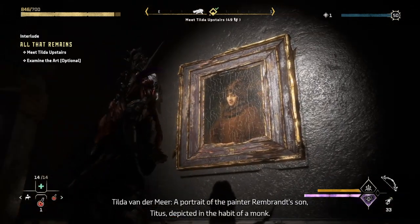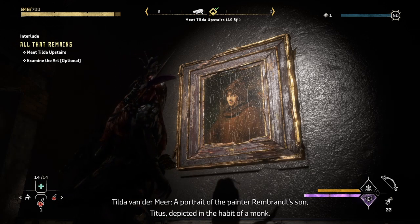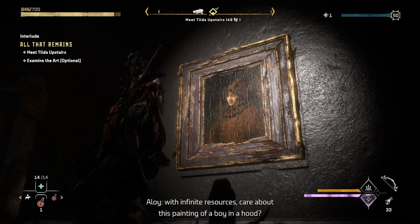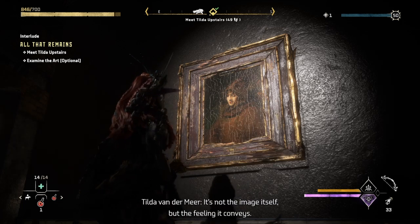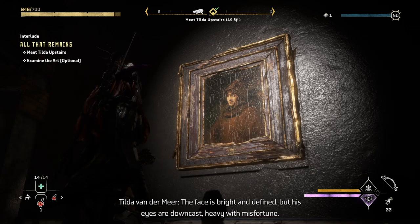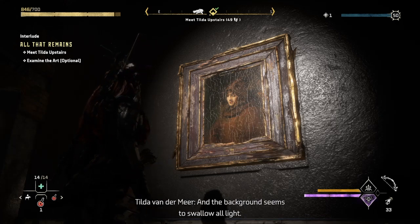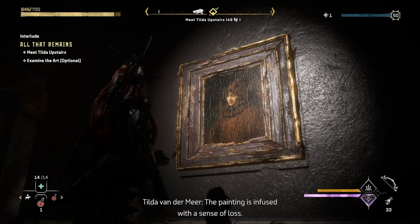A portrait of the painter Rembrandt's son Titus, depicted in the habit of a monk. I don't get it. Why would someone like you, with infinite resources, care about this painting of a boy in a hood? It's not the image itself, but the feeling it conveys. The face is bright and defined, but his eyes are downcast, heavy with misfortune. And the background seems to swallow all light. The painting is infused with a sense of loss.